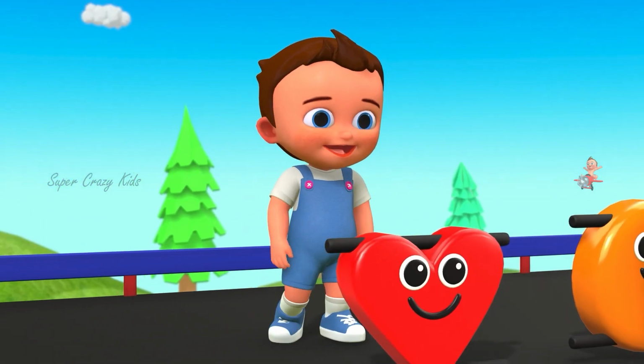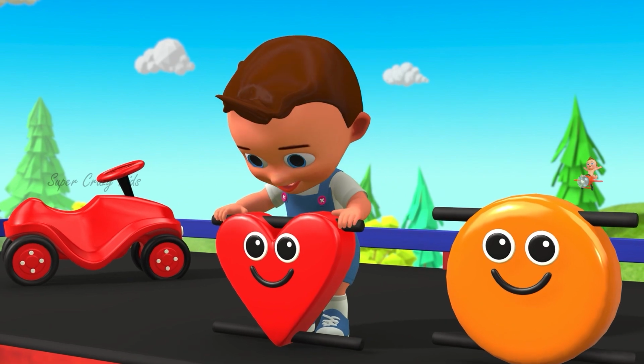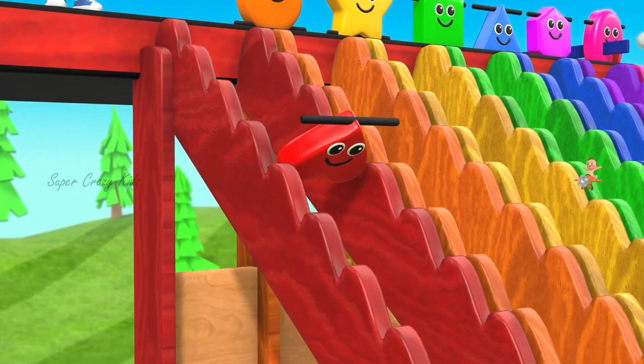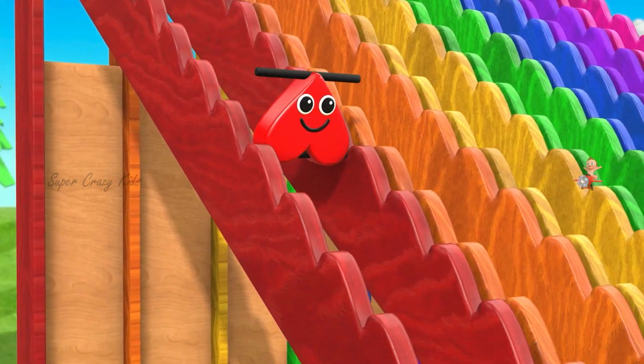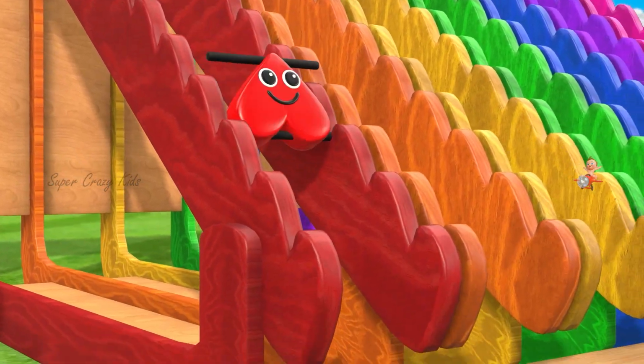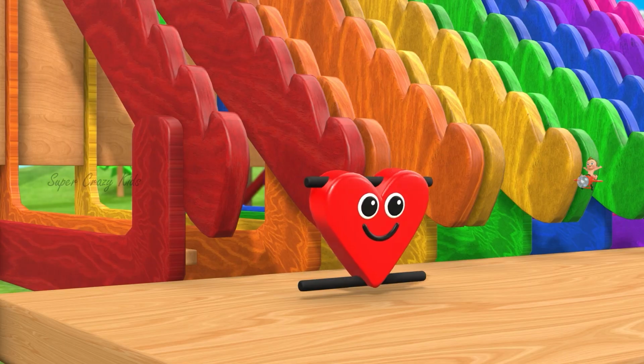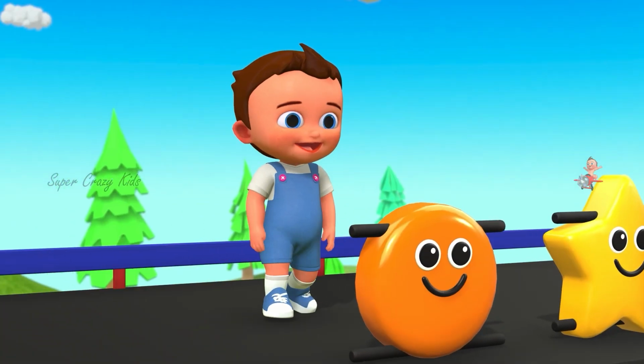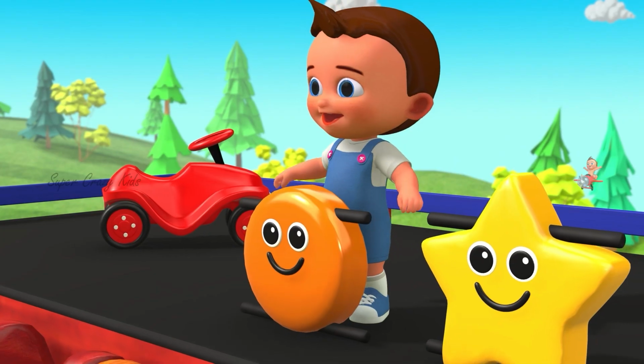What is this? Shapes. Yes, we are going to learn shapes. Red color. Look at this slider. Oh, wow. Perfect. Do you know what shape this is? This is a heart. Who wants to go next?